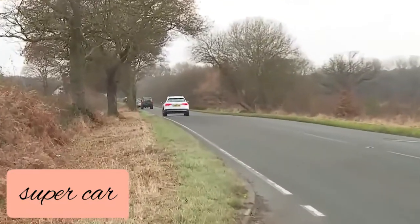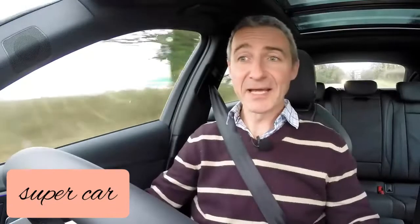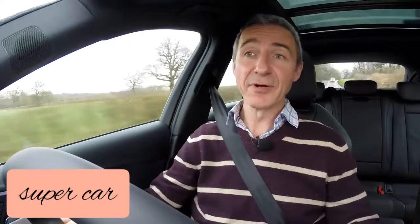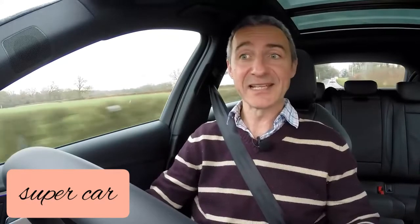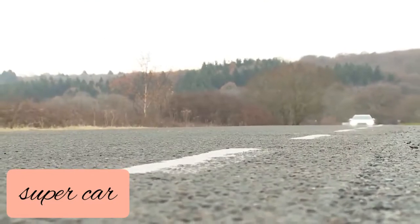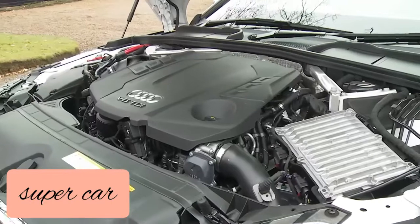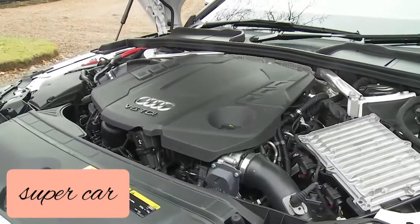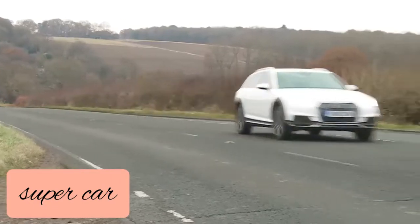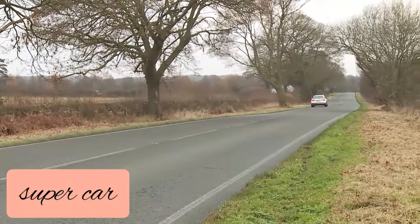If you want to go faster, then for only a little more, there's a 218 PS version of the brand's 3-litre V6 TDI unit that improves those figures to 6.6 seconds and 143 miles an hour. And finally, at the top of the A4 all-road range, there's the variant we're trying here, the 3-litre V6 TDI with 272 PS, a derivative which makes 62 miles an hour in 5.5 seconds and has to be artificially restrained at 155 miles an hour.